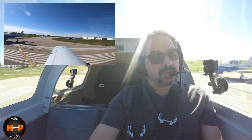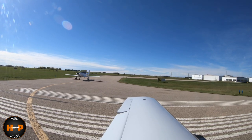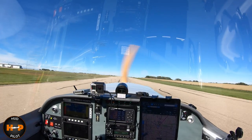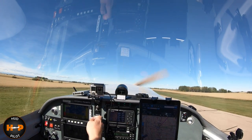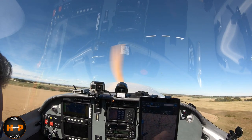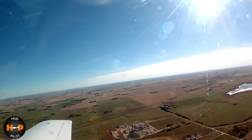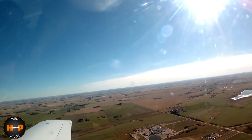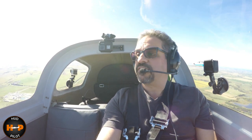All Zillsbury traffic, Zulu Sierra Zulu, flight of 3, departing runway 28, Old Zillsbury. Lancer 2 rolling. Zulu Sierra Zulu, 4,000 feet, turning north towards the town of Olds, climbing to 5,000. Olds, this is Zulu Sierra Zulu, now over the southern end of the town of Olds, 5,000 feet, turning east.